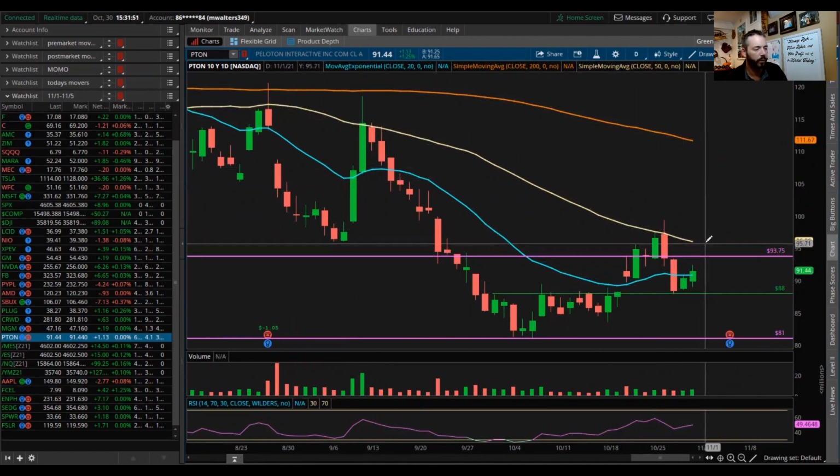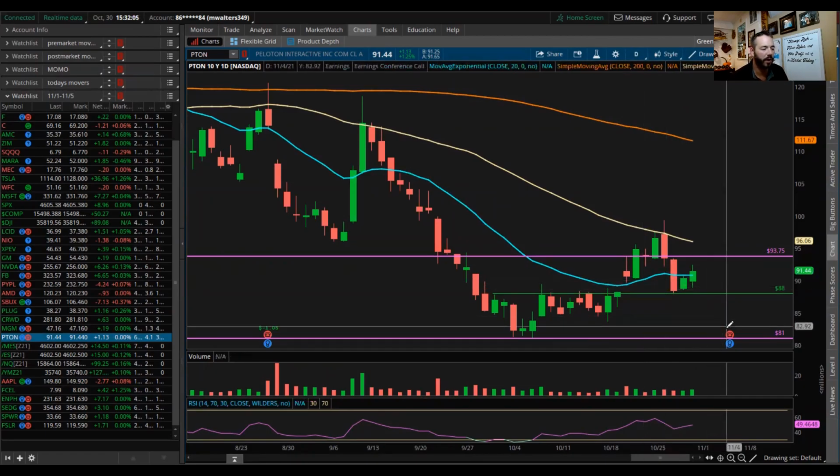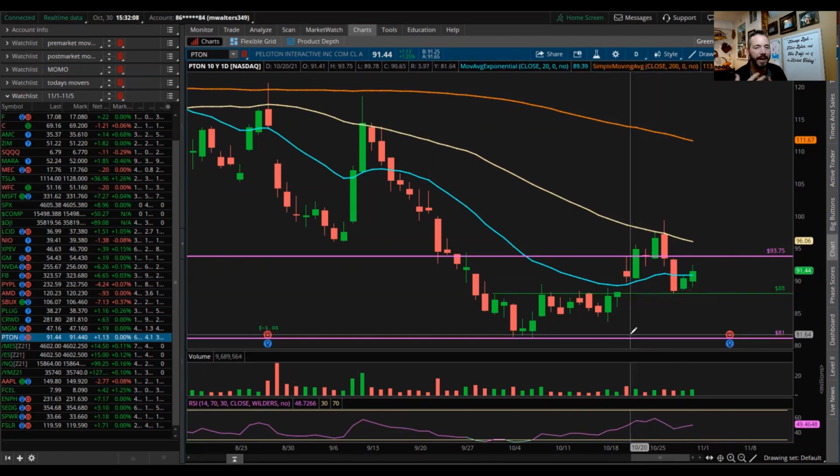So when we do come up to this level, we're going to want to see a break of the 50-day and actually close over it. And that would give us a lot of confidence in the break of 100. It is going into earnings, so we may see muted trade Monday, Tuesday, and Wednesday before earnings. But I do think it's going to hold up here, but you never know what analysts can come out and say before earnings. And if they start to lower their price targets, that can affect the trade.